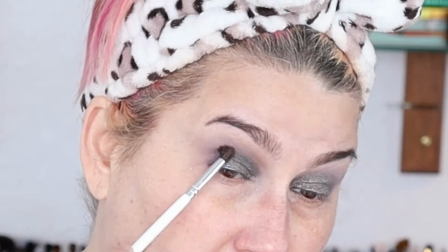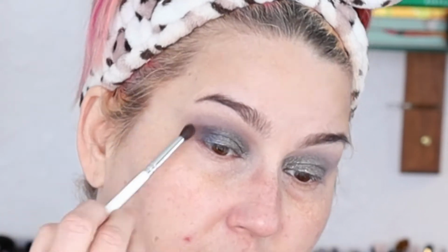I am going into that purple now to try and deepen up the outer V of this eye look, because I think that's what's throwing me off, if I'm honest, is that there's just not really any depth in this eye look. That blue was awful, but we are going to deepen it up. I think that's given me the depth I really want to see. So it's largely a purple eyeshadow look.